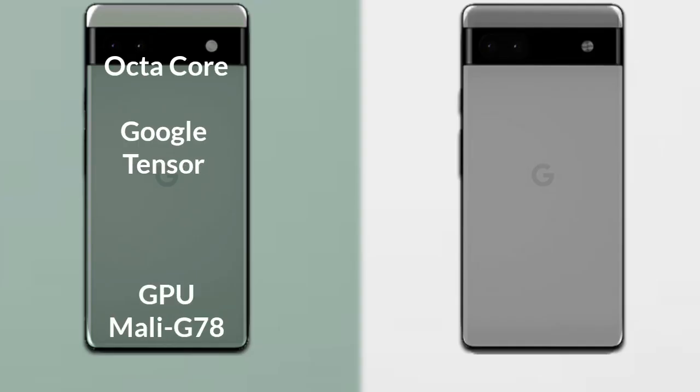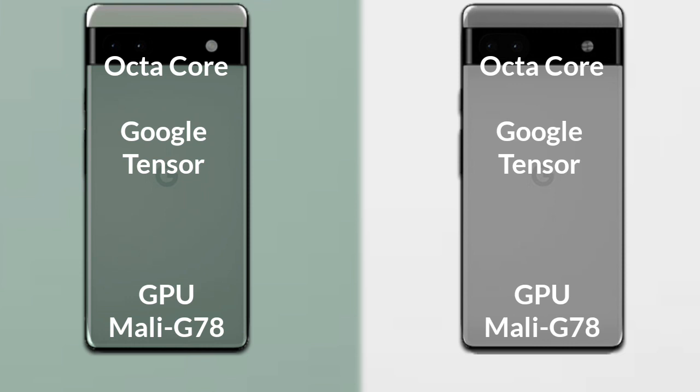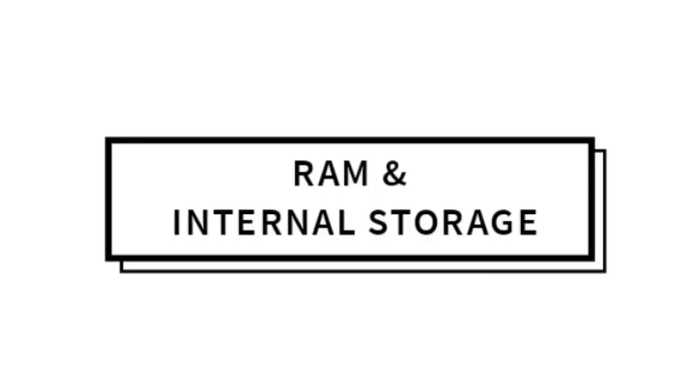Google Pixel 6a has an octa-core Google Tensor processor and GPU Mali-G. Google Pixel 6 Pro has an octa-core Google Tensor processor and its GPU Mali-G78. Talk about both phones, RAM, internal storage.